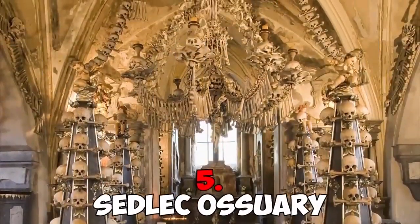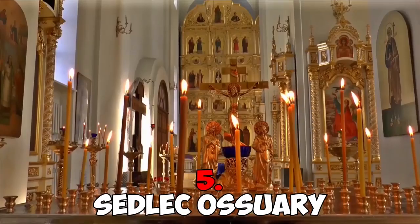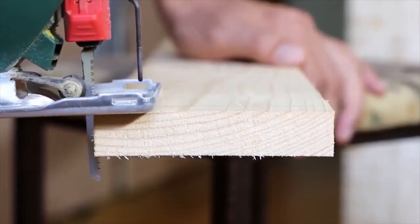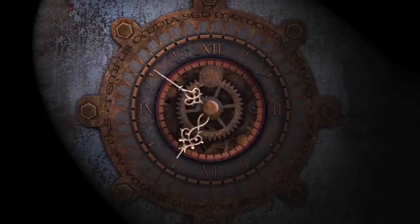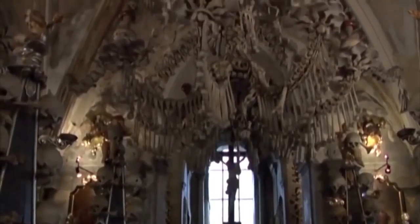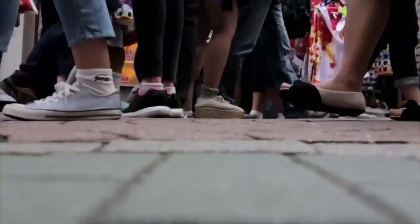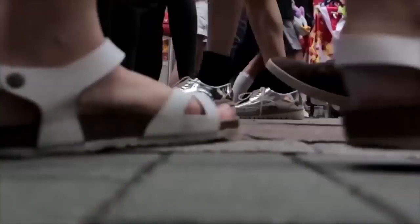Number 5. Sedlec Ossuary. It's well known that religious structures around the world took vast amounts of resources and sacrifice to construct, often taking decades to complete and the commitment of thousands of workers. The Sedlec Ossuary in the Czech Republic took this to a whole new level over the time it was built though, with results that attract more than 200,000 people a year to witness its macabre design.